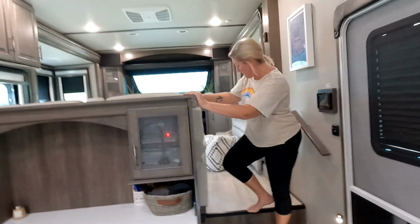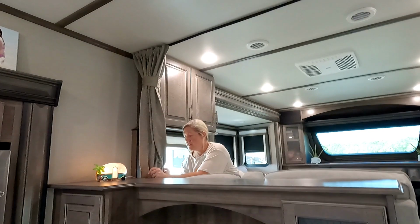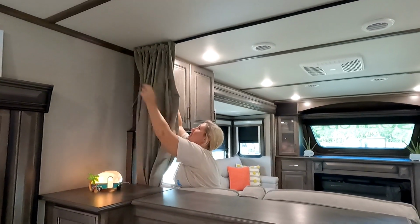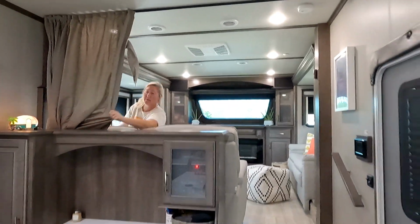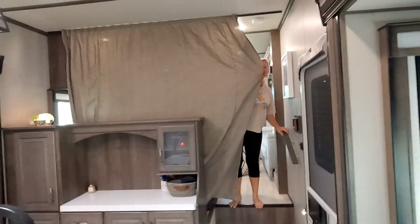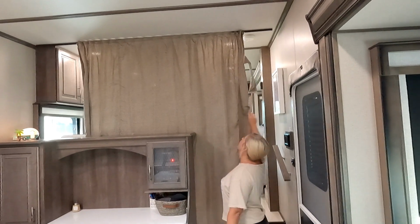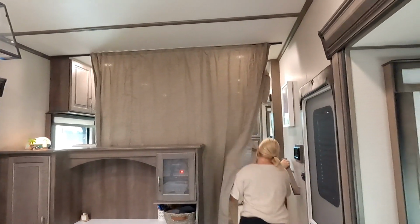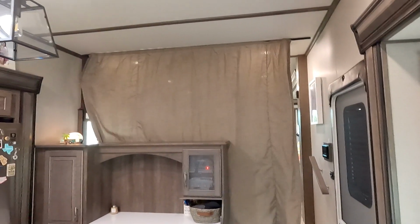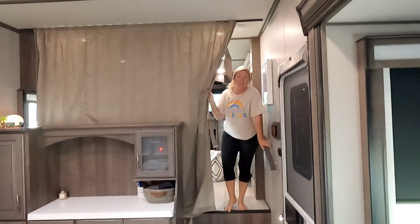And another cool thing we didn't mention is we have a privacy curtain. So they can literally open this, and they have privacy. We've seen a lot of forward living room fifth wheel setups that don't have privacy curtains. So this was kind of another, I wouldn't say huge selling point, but it is nice for when the kids are over here that they have that much more privacy, you know, on their own. So we think they'll like it.